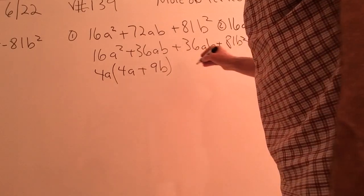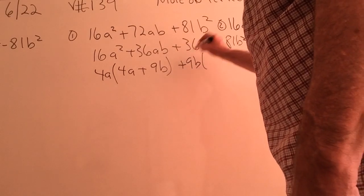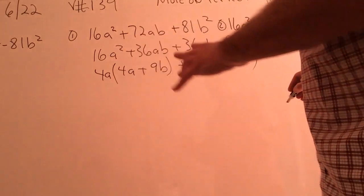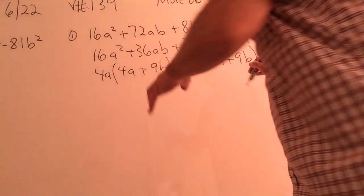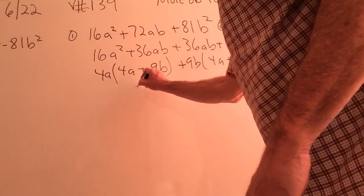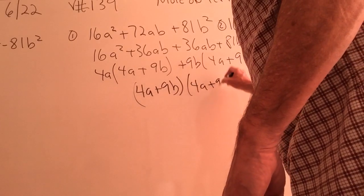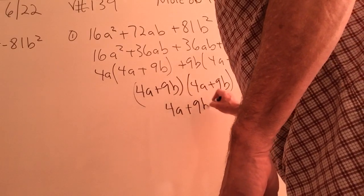And we see that the 9 works. In fact, the 9b works. And then I got 4a plus 9b again. But again, I didn't have to do that. By the way, with perfect square trinomials here, notice 4a plus 9b comes up 3 times, but really it's just twice, since this is connected to this and this is connected to the same thing. So the answer would be 4a plus 9b times 4a plus 9b, which of course is 4a plus 9b squared.